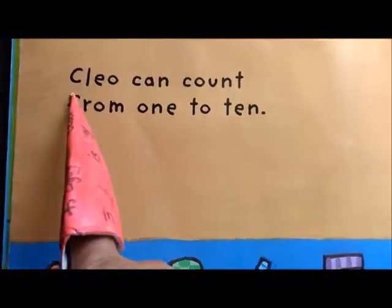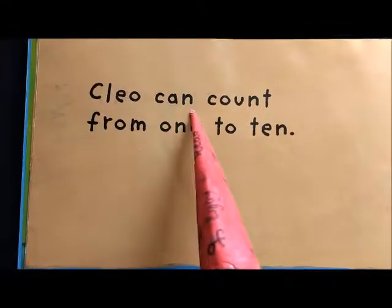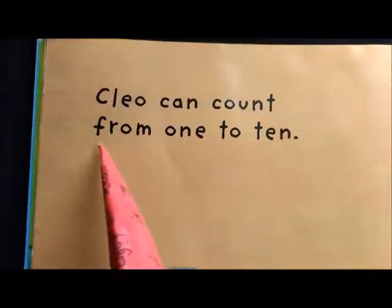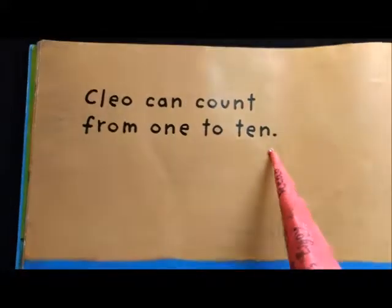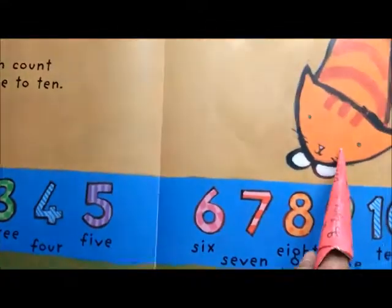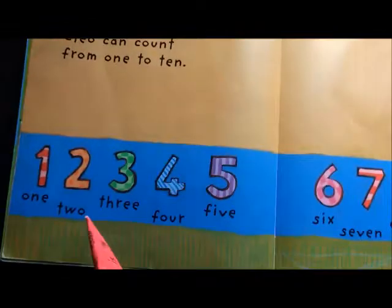Cleo can count from 1 to 10. Now Cleo can count from 1 to 10.